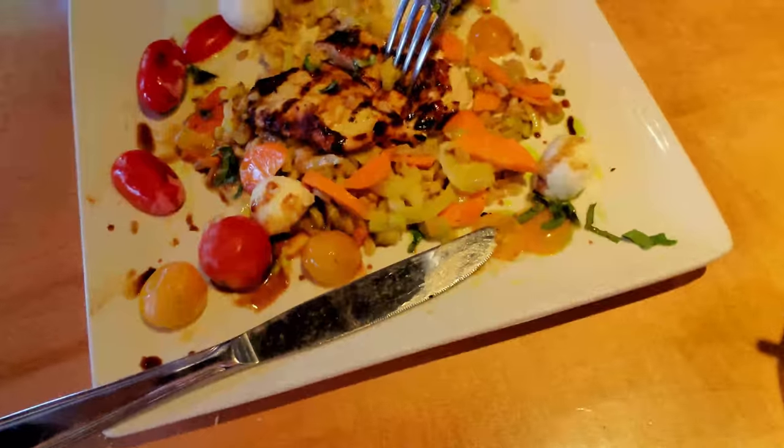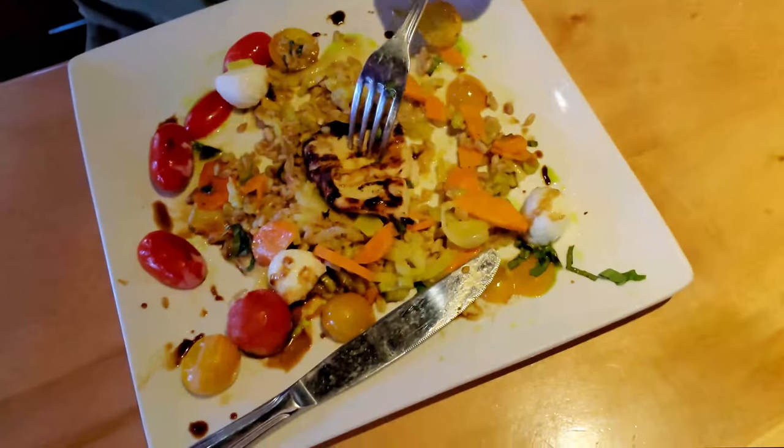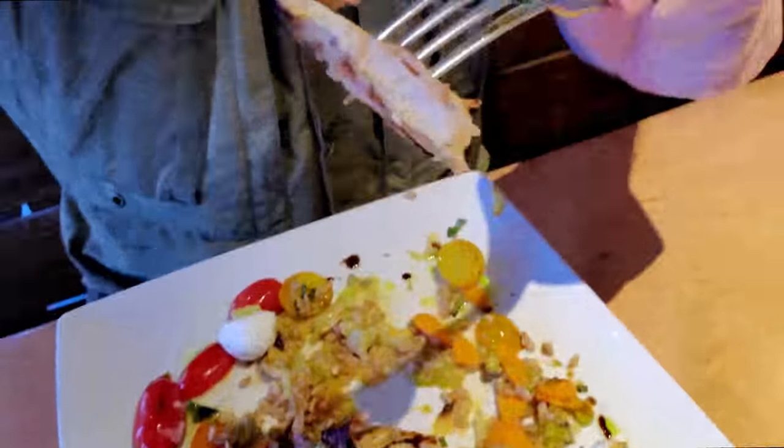I'm really enjoying this. And the chicken is also cooked quite perfectly. It's not the biggest piece of chicken I've ever seen, but they certainly did grill it to perfection. And it has a perfect balance of flavors. Everything goes together quite well. So I don't know if I could have grilled it better myself. So that's a pretty decent compliment. I'm a decent chicken griller on the grill.